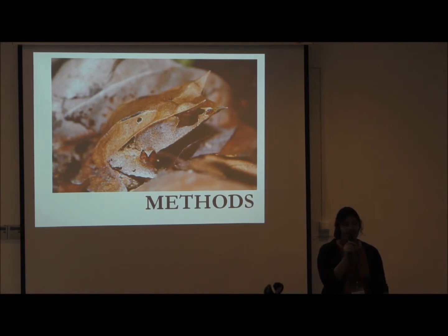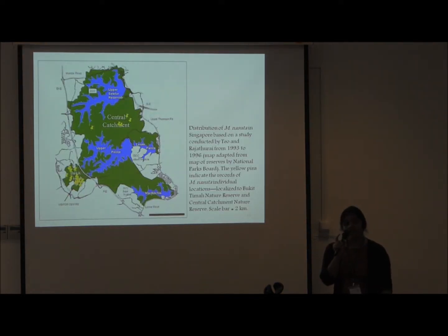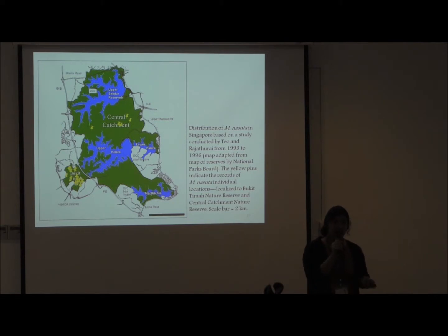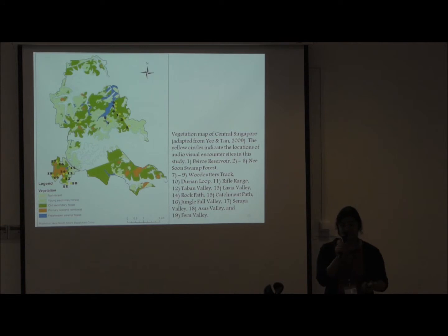Now I first had to get my hands on all the historical records of Megophrys, and I had 2 main sources of information. The first was, in 1993 to 1996, UN Rajathurai conducted a comprehensive survey of all the amphibian species in Singapore. And I got a map from their study, overlaid it on Google Earth, and got the GPS coordinates. From that, I had 12 historical sites. My second source of information was the museum. So I contacted the museum curator, got all his records, and that gave me an extra site. Altogether, I had 13 sites.